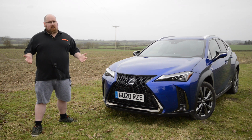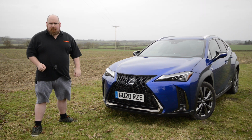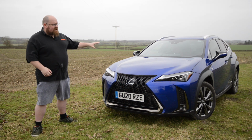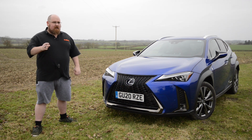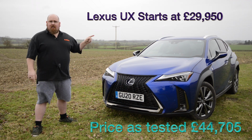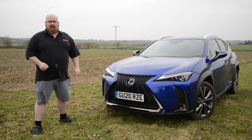And of course, with the modern day trends, they have come up with this, the UX, which is an urban crossover and is a small SUV. They are all the rage, of course, but it still sticks to Lexus's key philosophy, which is bringing out a petrol hybrid car. Until very recently, where you can now get a fully electric version of the UX, but we're not going to talk about that. We're going to talk about this, the hybrid version, and I've had this UX for a week, and I'm going to let you know if it's a suitable replacement for the CT.